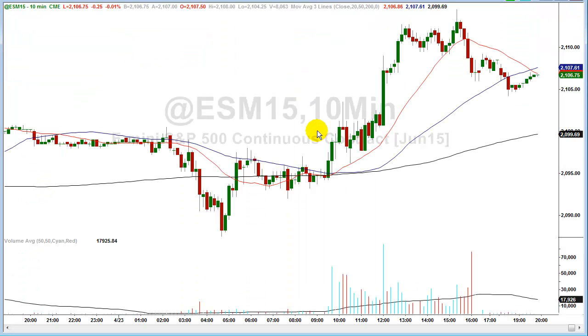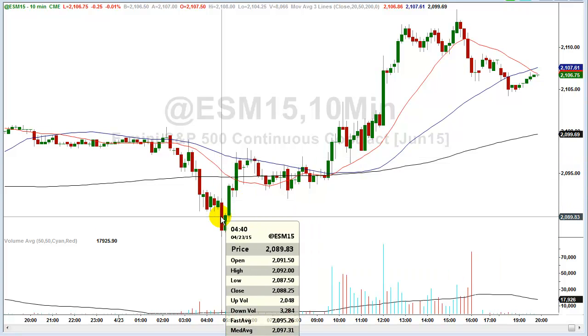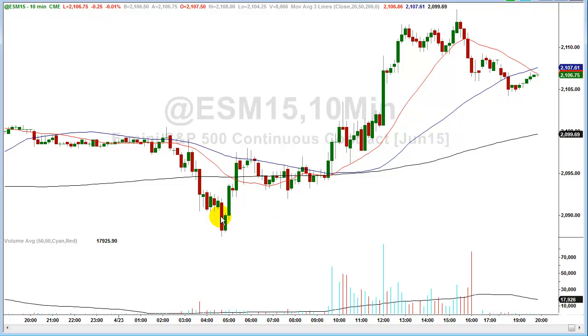Okay, so we're going to go to the intraday, and this includes the overnight session. So yesterday we close out, and this is last night, and all of a sudden we take a dip down, and this is like 4 o'clock in the morning. Okay, the market's down at 2087, which is pretty low compared to really where we are now, right? And remember when I was saying 2091 was a very important number?